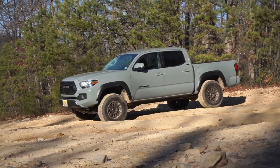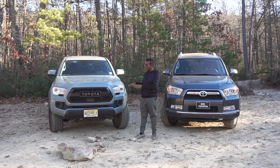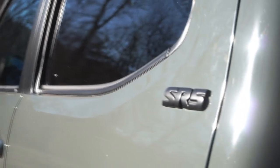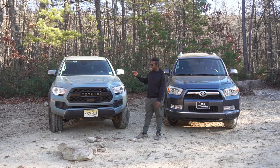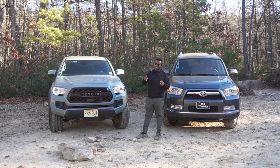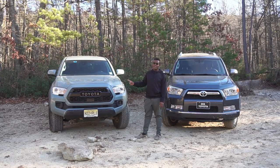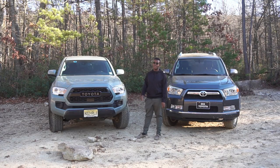On my right is the 2022 Toyota Tacoma SR5 Trail Edition. This is new for 2022. It's based off of an SR5, but you do get some goodies like the TRD heritage style grille. It's an inch taller, which you notice when you're driving it. You get these all-terrain tires with bronze wheels, and most importantly, you get a rear locker. And the MSRP for an SR5 Trail is right around $44,000.